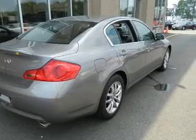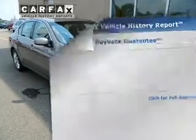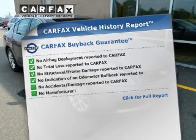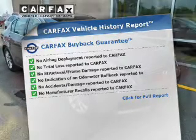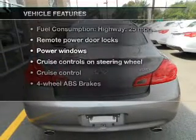Heated seats comfort you on cold winter days. Let the outside in with a power sunroof. Know the history on this ride and greatly reduce your buying risk with the included Carfax Vehicle History Report. And with these notable features, you won't want to miss out on the opportunity to own this amazing ride.